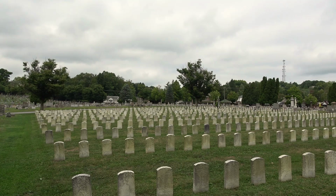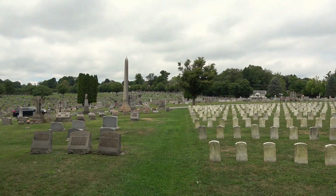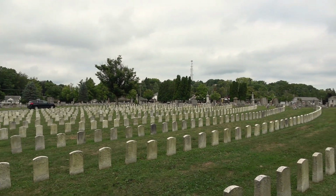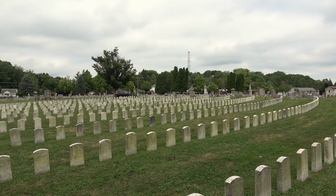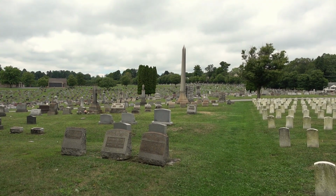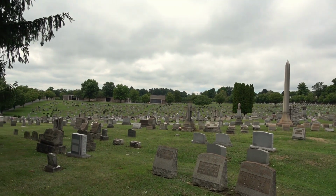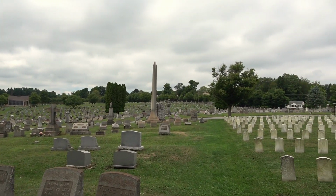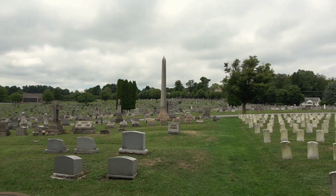And like I said, these are just the unidentified people. 2,200 some people died in the flood, but only roughly 750 are buried here. So throughout the cemetery, there's lots of others buried. If you would take the time to walk around, you could look for a date of May 31st, 1889. That's probably a flood victim.